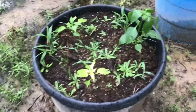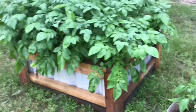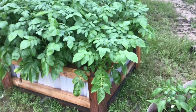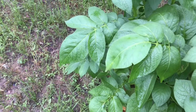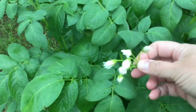That one needs weeding. And this one, my husband and I built this raised bed and we put our potatoes in it. Potatoes are doing really, really well. It's crazy how well they're doing. One of my friends told me that for every flower means how many potatoes are down under there. So this one should have 6 potatoes. Oop, if you can see that flower.